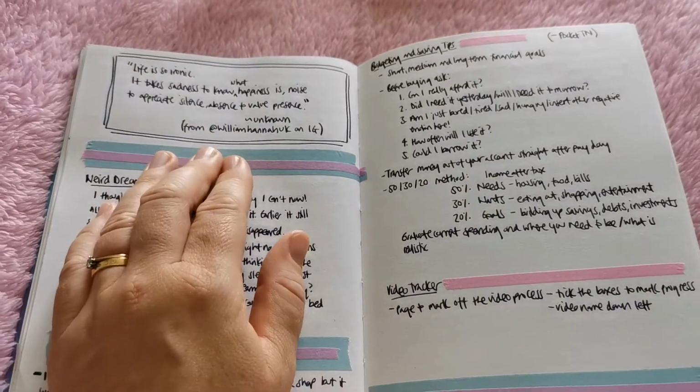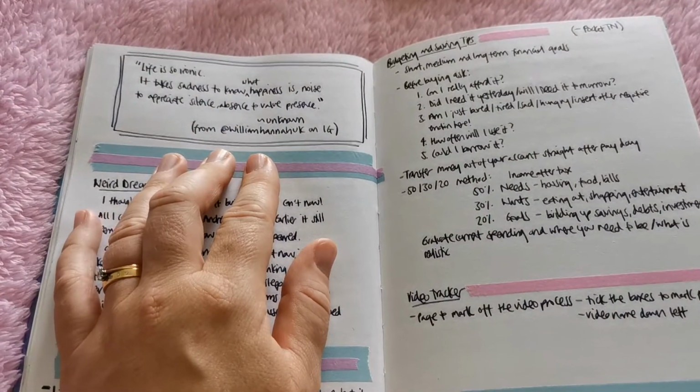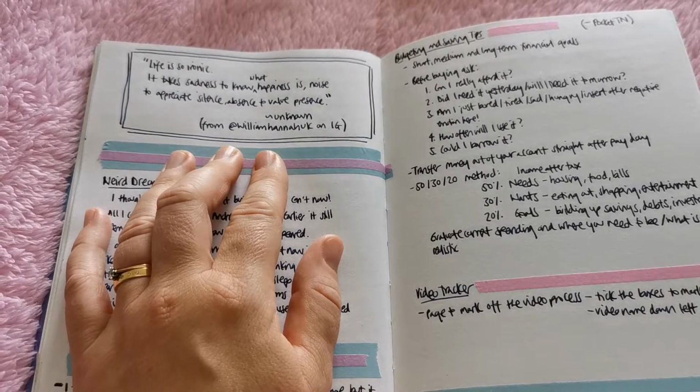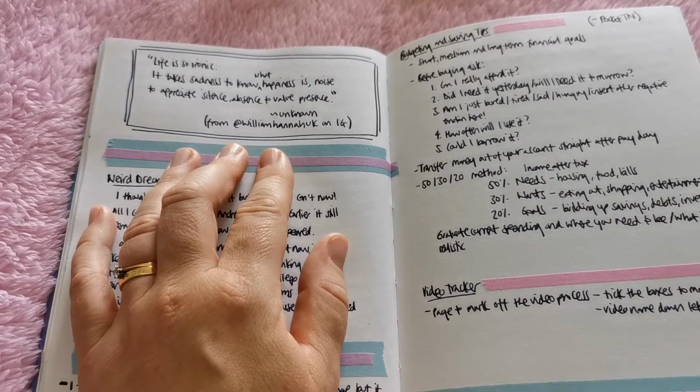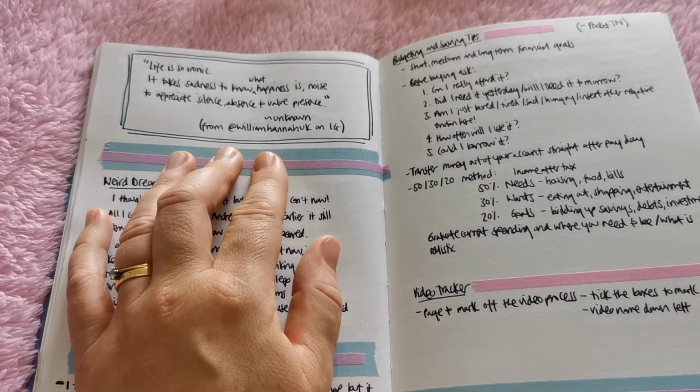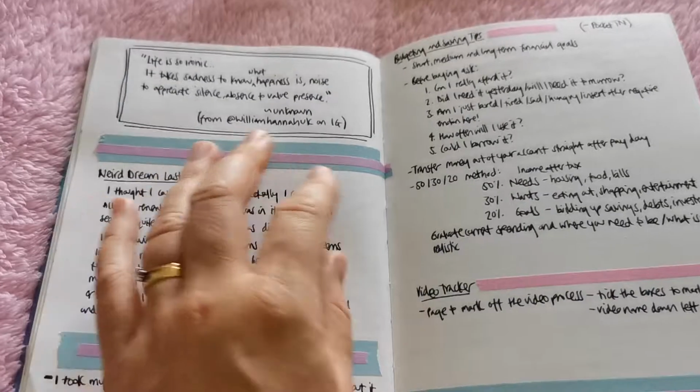That's so true as well. So this is from William Hanna on Instagram. This quote, which is from an unknown author, said, "Life is so ironic. It takes sadness to know what happiness is, noise to appreciate silence, absence to value presence." Really true.